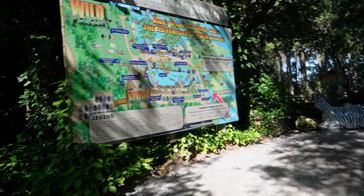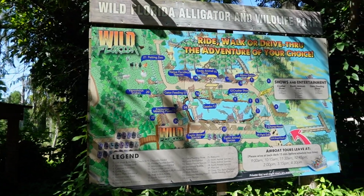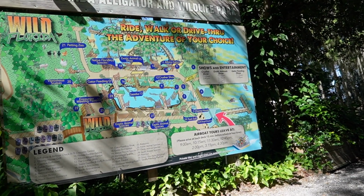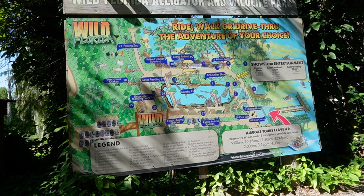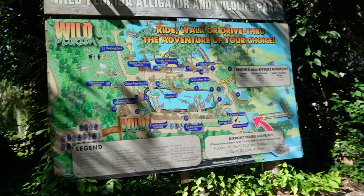I know I showed you guys a little map that they gave us, but this is a bigger map of the whole park that we're walking around. Like I said, since we're early for our tour, we're checking out all the different animals, and then we'll come back to the main entrance to check in for our tour.